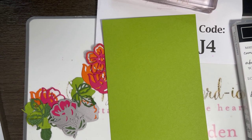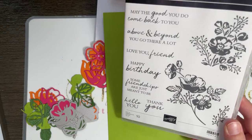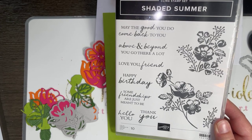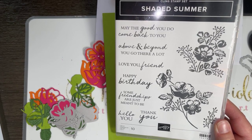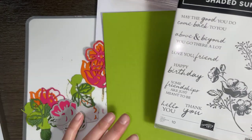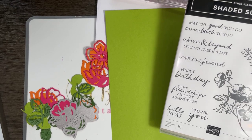Yes, oh, Kim says she overlooked the Shaded Summer stamp set in the annual catalog until the dies came out. Yeah, I love this because with these sentiments, you get such a variety here. And it's a nice combination of print and script there. Janelle says she loves these sentiments. Hi, Gladys. Oh, Dora says, yep, glad she's not the only one that missed it. Yeah, isn't this a fun color combination? It's bright and bold, just like summertime here. Really appreciate it. Hi, Carol.